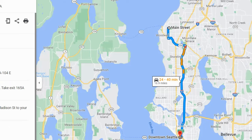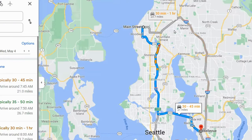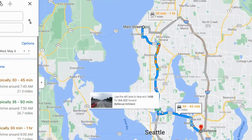Here I've put Edmonds as the starting destination to downtown Seattle with a start time of 7 a.m. so you get a feel for what a morning commute time would be. It's clocking in at about 22 to 40 minutes, which is not bad at all. Today it did not rain, so keep that in mind.